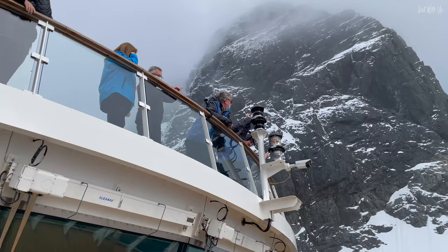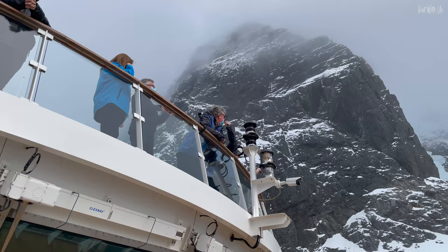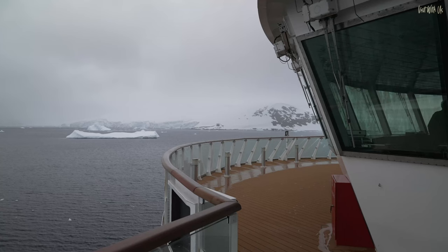You join us as we're sailing down the famous, and famously narrow, Lemaire Channel, one of the most photographed places in Antarctica and a gateway to the south.